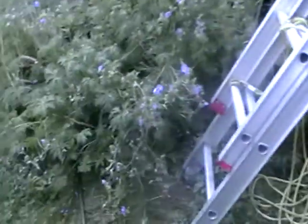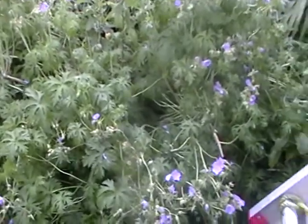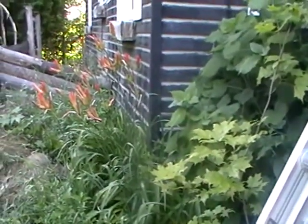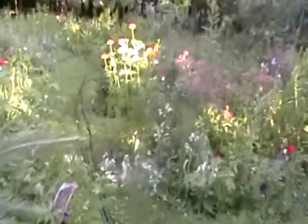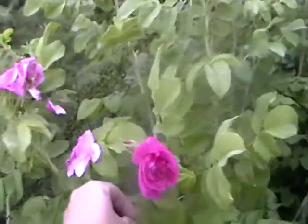And over here, this is a mint of some sort. This is the blue ones, crane's bill. We've been working on the roof, so this is a big hydrangea in there. And that's roadside daylilies. These are roses. They always remind me of soap. I wonder why that is.